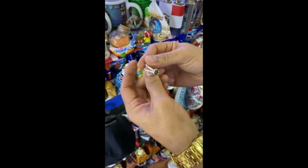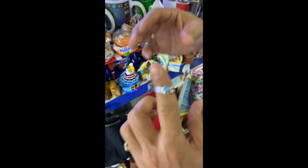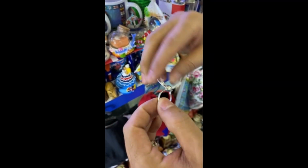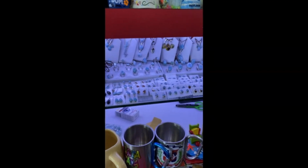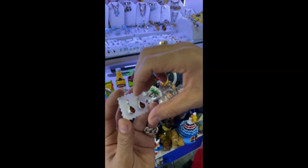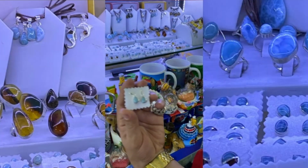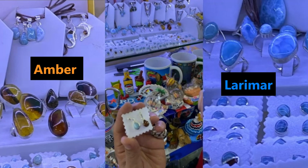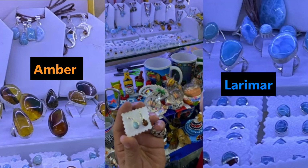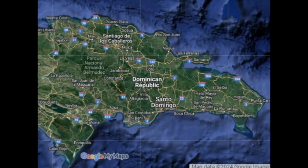Mercado Modelo, at present, is essentially a jewelry and souvenir market. In addition to purchasing souvenirs or jewelry, you can also get jewelry repaired at an affordable price. This is also a great place to come as there are local works of art and handicrafts available for purchase. In this market, you'll find that there are 2 gemstones featured heavily in the jewelry available. One is amber, and the other is larimar, which is only found in the Dominican Republic.